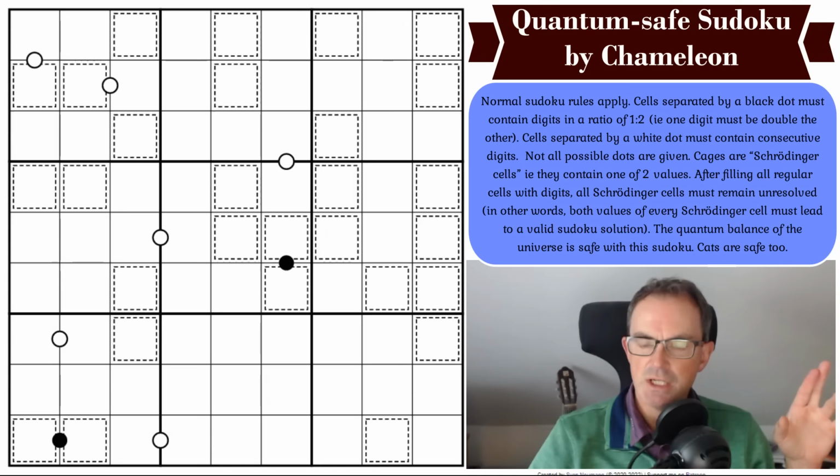Now, this is where it gets weird. It says cages are Schrödinger cells, i.e. they contain one of two values. After filling all regular cells with digits, all Schrödinger cells must remain unresolved. In other words, both values of every Schrödinger cell must lead to a valid Sudoku solution. The quantum balance of the universe is safe with this Sudoku. Cats are safe too. Okay, so a reference there to Schrödinger's cat, of course.